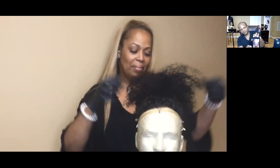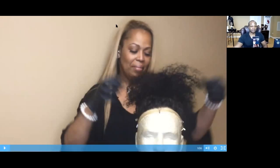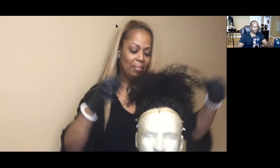Now, because we have a sellout of units at the class, right now I have in front of me two units. The Afro unit that comes in poly lace and poly and lace combo, and I have a straight unit. I can use a lace wig to show them what the curly hair looks like, to show them the same representation. So I'm going to do that.